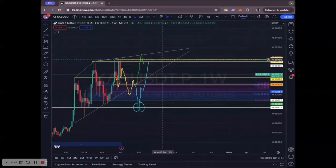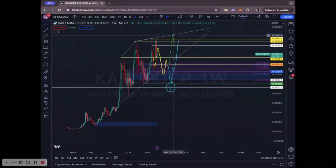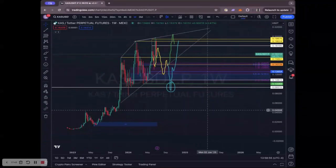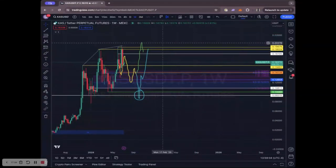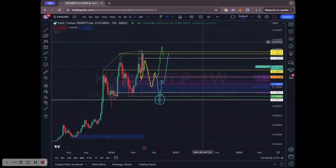So really, we consolidate up here. Maybe we go to 21 cents, but I would expect us to go down heavily before we see a new all-time high. Maybe 20 cents, but I'm not too optimistic with Cost right now, with where it's at.